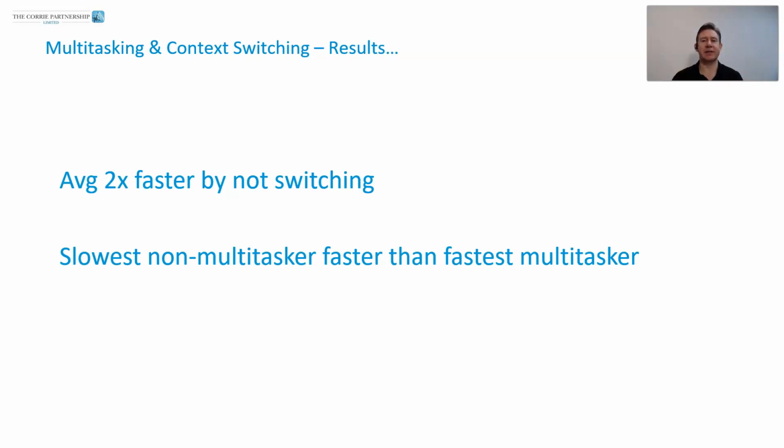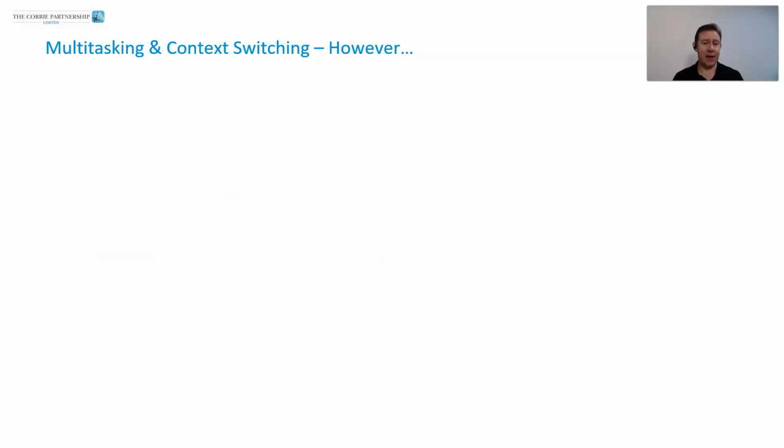I hope that exercise helped you to really grasp that. Worth playing that game with your colleagues. Make sure that we understand how important that is. There is, of course, that caveat.